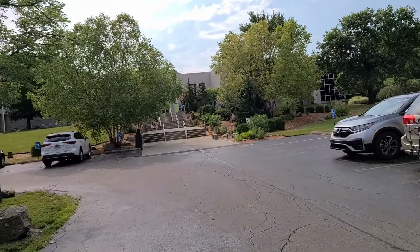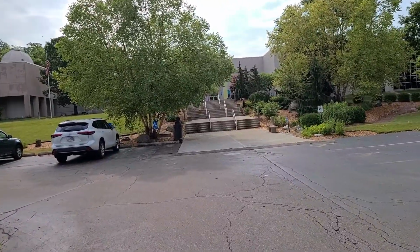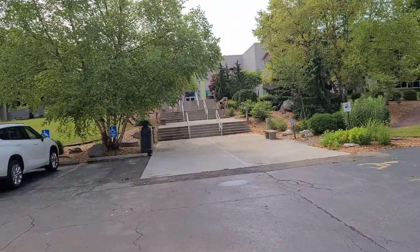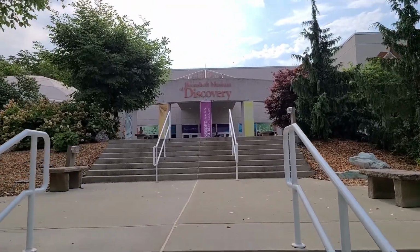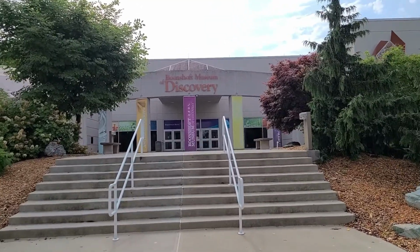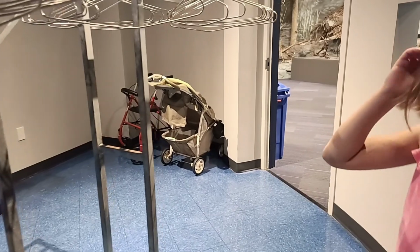Now, Boonshoft has been around for years and years. Like, I remember going on field trips here as a kid when I was in school, and in fact, they still do field trips here, which is pretty awesome. Now, Allison has been coming here since she was about 1 year old, so she has basically grown up with the Boonshoft, much like Kings Island.